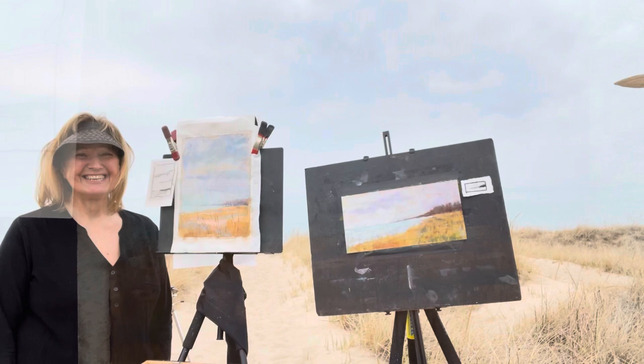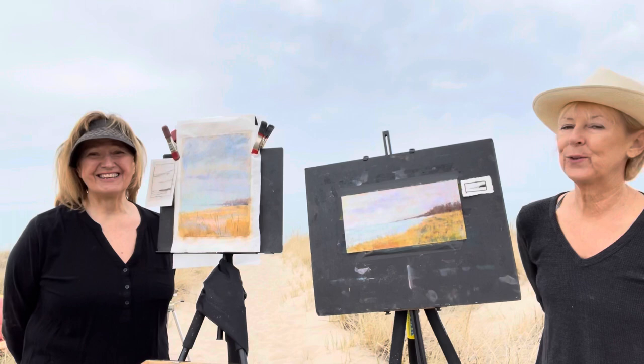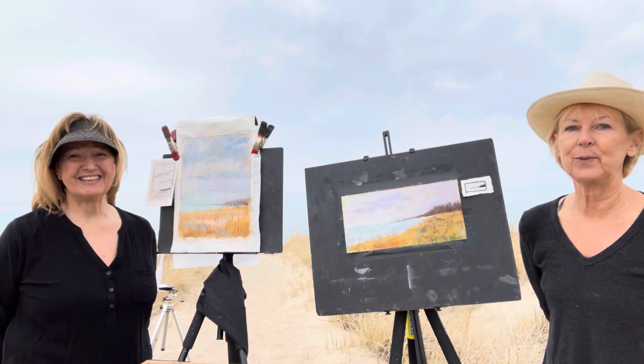So thanks for joining us. We've painted for an hour. We're both quick painters, and with plein air, that's really to our advantage. These can be framed, we'll sell them. Everything we do is for sale. Or they can be used as a study for future larger pieces.